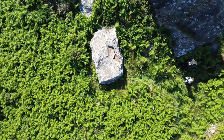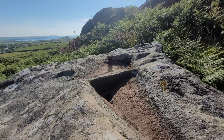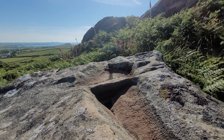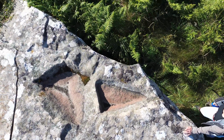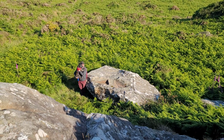So, what are these markings? Some form of rock art? Do they have a ritualistic purpose or a practical use? Were they carved by man, or are they simply natural features? We would love to hear what you think in the comments, and if you know of any similar markings on any other monuments.